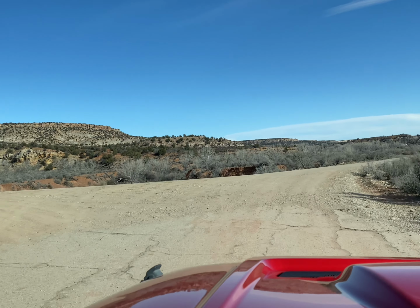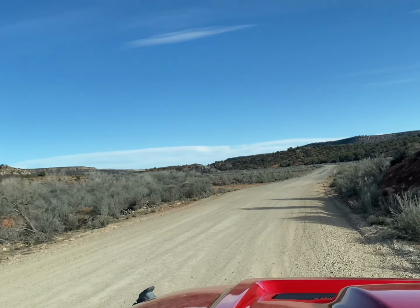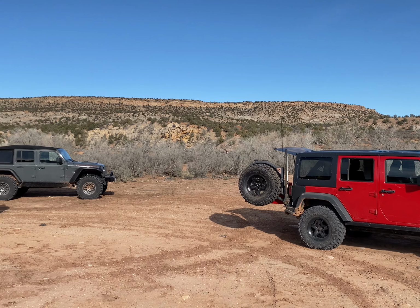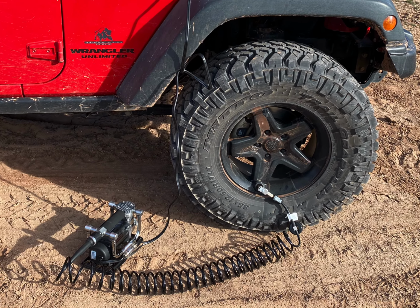After several miles, you are eventually dumped out onto County Road 228, also known as Cottonwood Canyon / Elk Mountain. We were nearing the end of our day and almost back to pavement, so we stopped to air back up our tires.